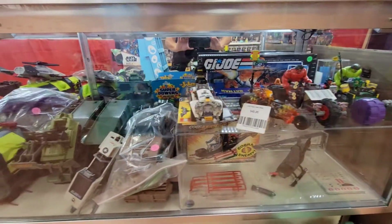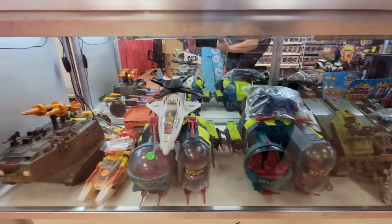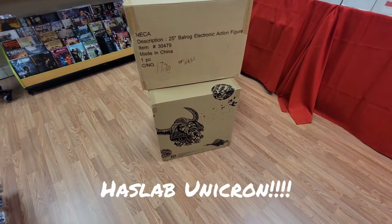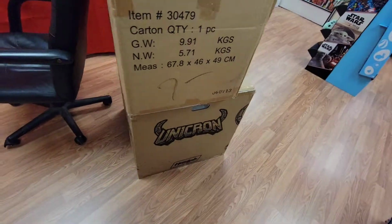And some more awesome old G.I. Joe vehicles and such. This is sitting on the opposite side of the case as you walk in the door. And the grill sitting right in front of me, just inches away.